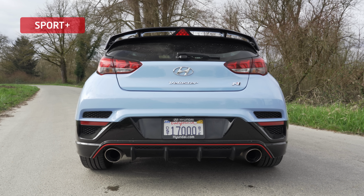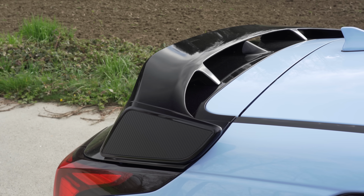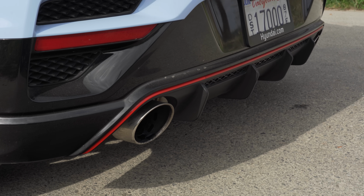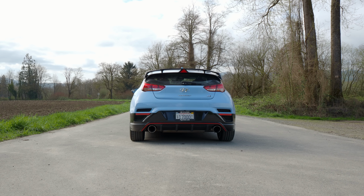They could have easily fallen into a looks-only performance model, but instead it looks like they really delivered the goods. But is it really $12,000 worth of extra goods over the base Veloster?